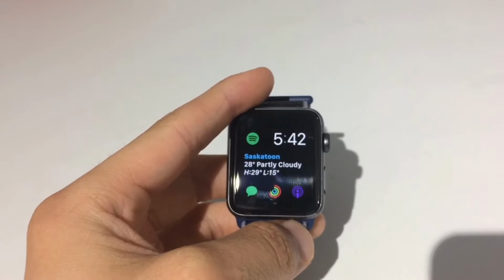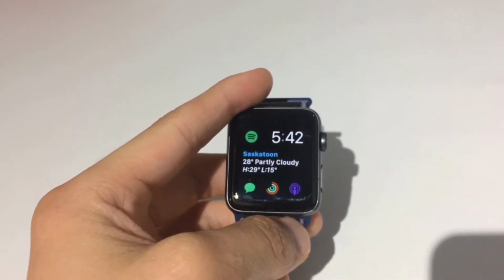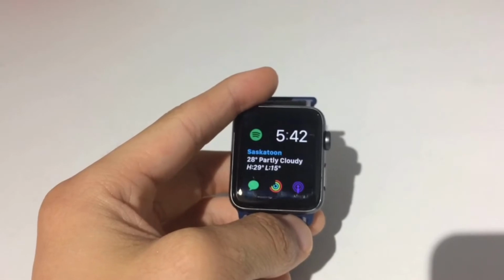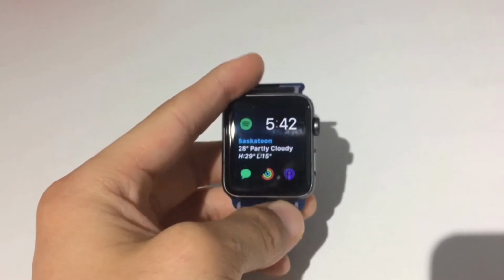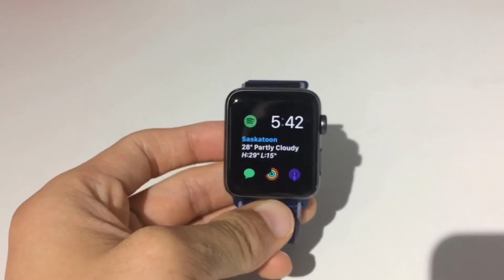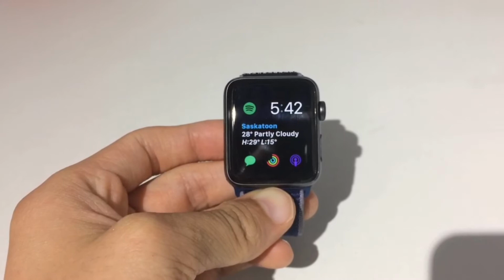watchOS 7 Beta 1 is only available for developers right now, and for the first time ever will be available to the public next month with the public beta profile that you can download on Apple's beta website.